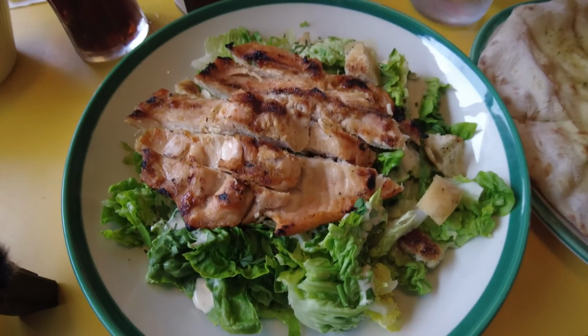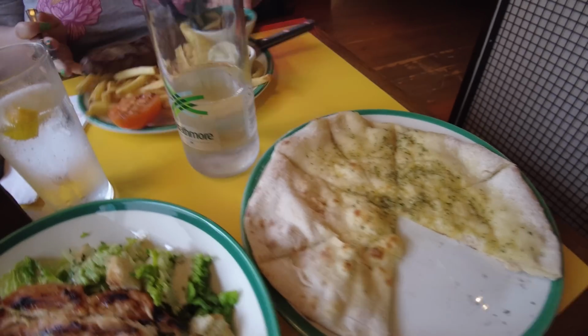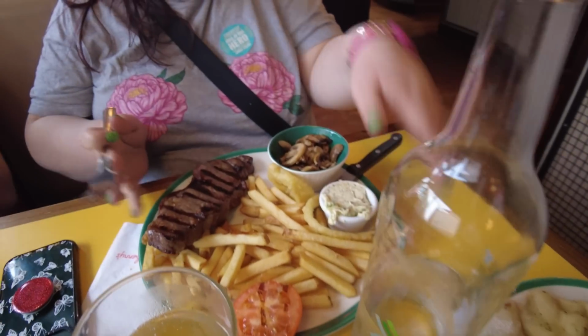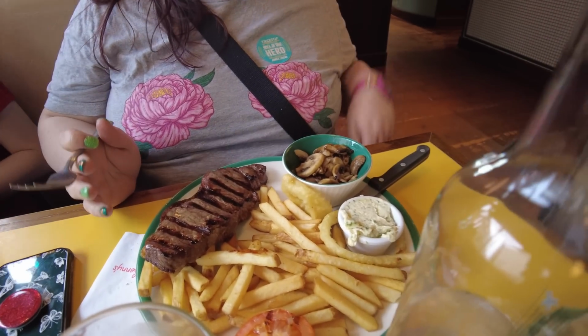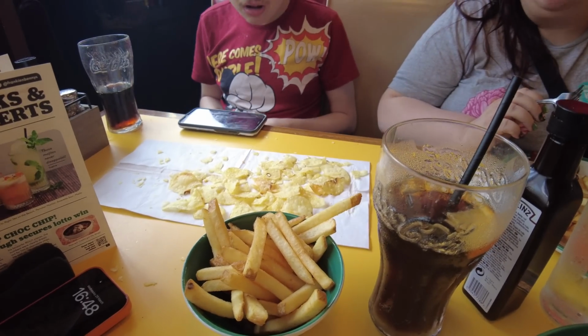We've come to Frankie and Benny's. They did have a Caesar salad on the menu, so I'm having a Caesar salad and a nice big bottle of sparkling water. See, I'm behaving myself in restaurants these days. So dinner time in Frankie and Benny's. I have got a delicious looking chicken Caesar salad, and we have a side of garlic bread, and over here we have a cow chunk and a lovely little pot of mushrooms that I like the look of. And then Andy has his traditional chips and crisps.